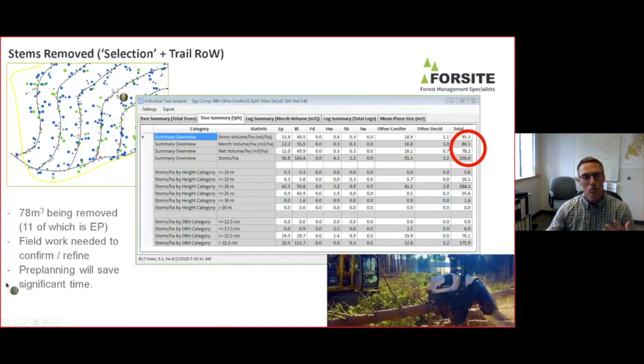I can then do a quick summary on all these selected trees, and it represents about 78 cubic meters per hectare being removed, 258 stems per hectare, and I can understand the species mix, the heights and diameter ranges of those stems, and basically pre-plan a commercial thinning entry with a lot less field work on the ground. So again, significant cost savings with the pre-planning in the office to be really effective at implementing these more complex prescriptions on the ground.